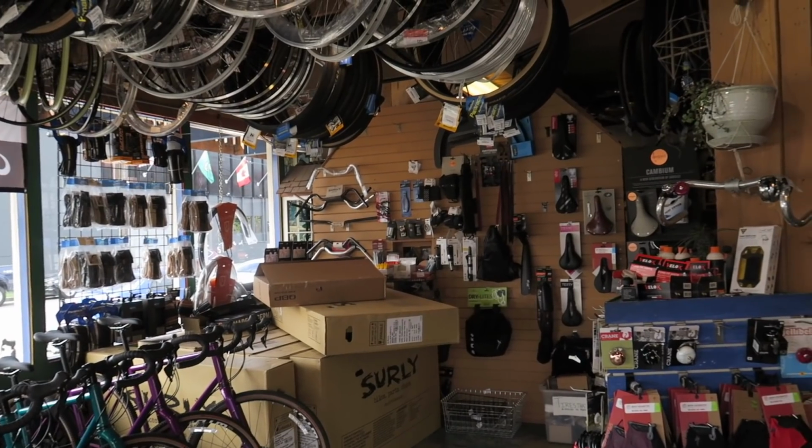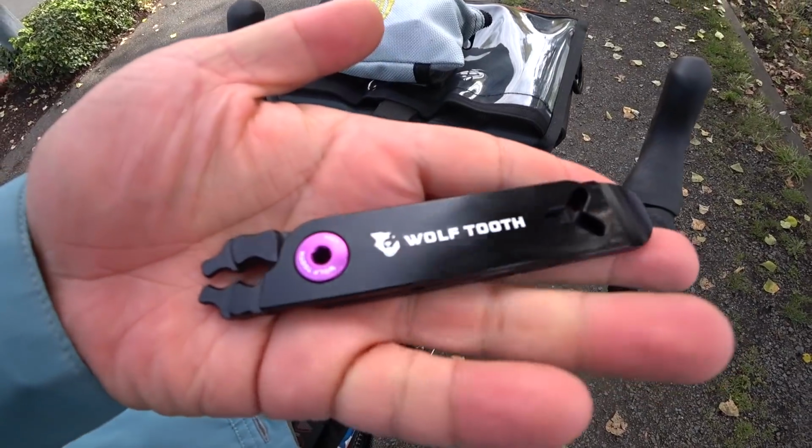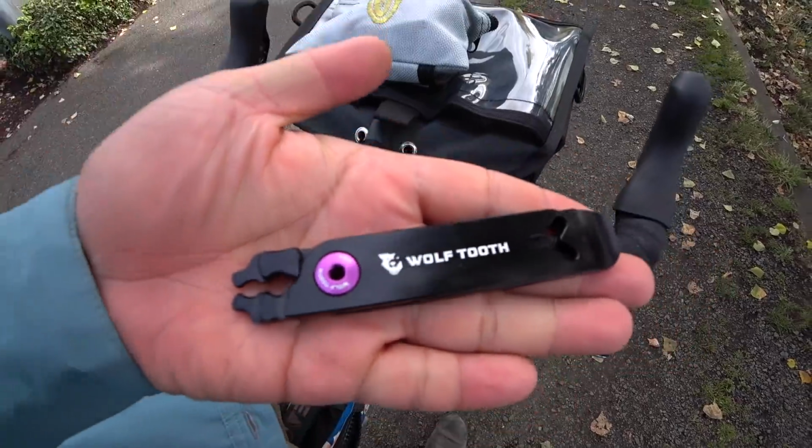All right, so Shauna was super rad. She asked me what I needed. I told her one of the harder things to replace was a Wolf Tooth chain plier, and she gave me her own personal pair. Super awesome of her. Definitely a rad shop. You guys should stop by. We knew Kathleen, the previous owner. She was also super rad. It's an awesome shop in general.